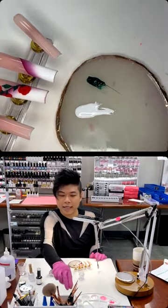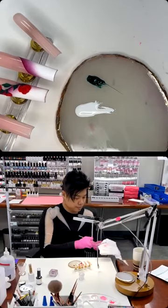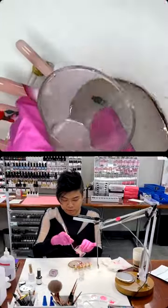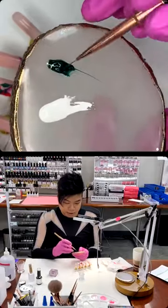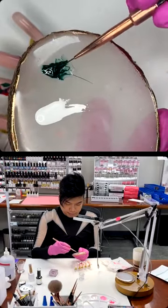Okay, and I need a 10 millimeter brush. Clean this. Load it. It does look airbrushed. And a comment says it looks flawlessly airbrushed.